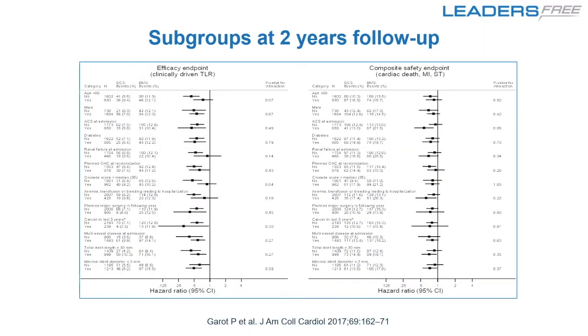When we looked at the subgroups at 2 years, it was quite clear that in none of the pre-specified subgroups, either for efficacy or for safety, was there a group that actually benefited from bare metal stents. So the DCS was better for everybody.